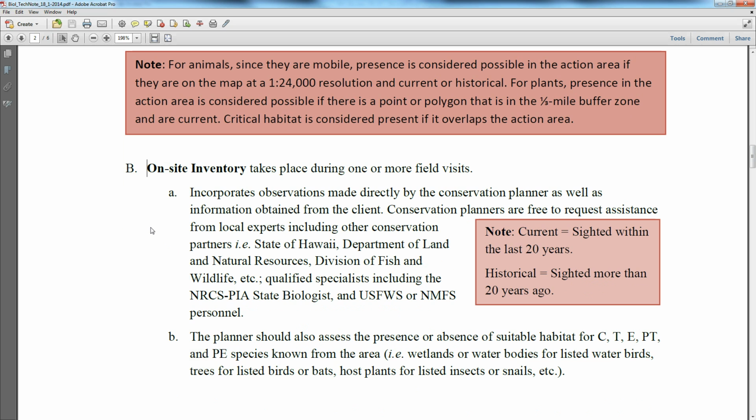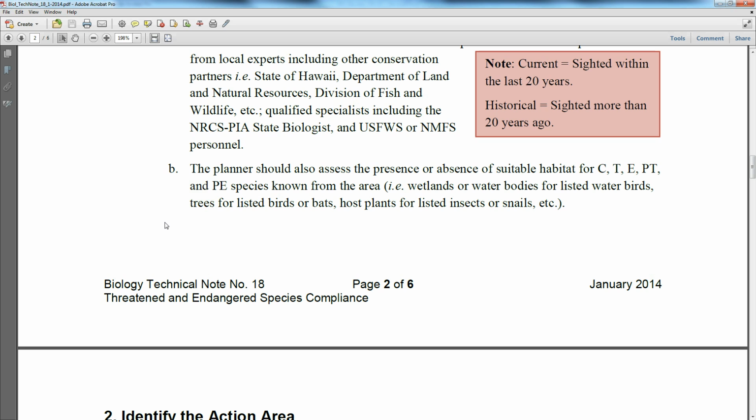The on-site inventory takes place when you go and visit the field. It is helpful to take data gathered during the off-site visit process with you in the field as an indicator of what to look for. The on-site inventory can incorporate observations made directly by you, the planner, as well as information obtained from the client. Planners are free to request information from local experts, including other conservation partners. Species that do not appear on the off-site inventory may be observed during the site visit or noted by other sources. These should be documented as being present in or near the action area.